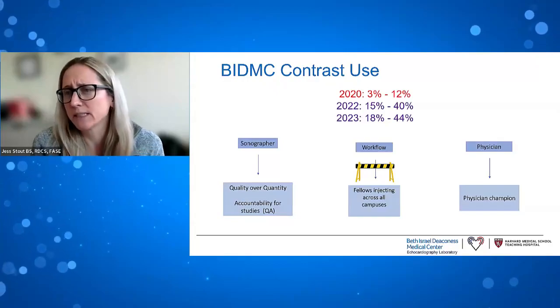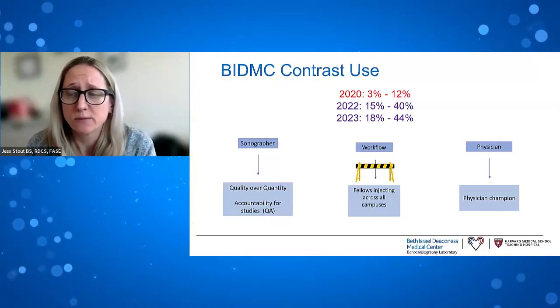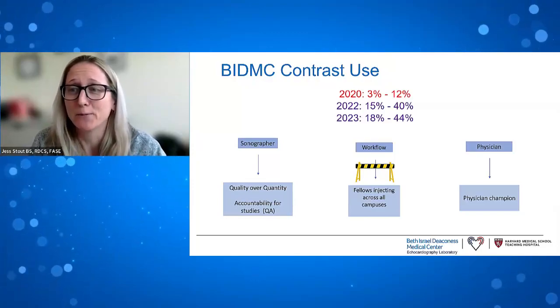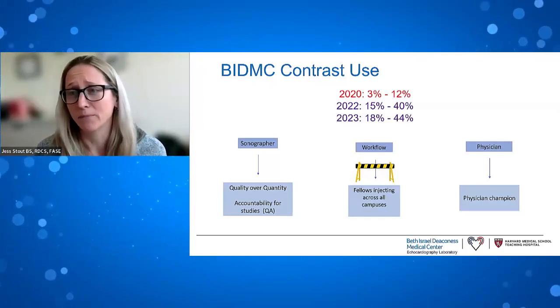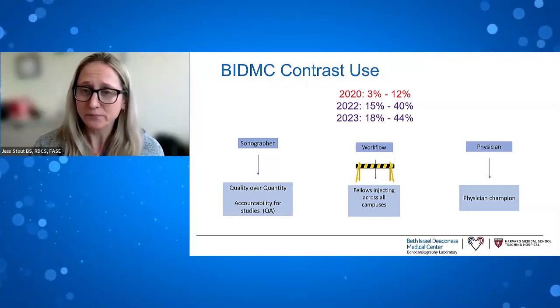And then also just holding us all accountable for our work and for our studies. We do monthly meetings with our sonographers. I know that they only come for the lunch, which is fine, but we do review studies. We go over stuff and try to promote the usage of contrast and where it should be used clinically.